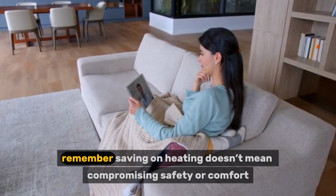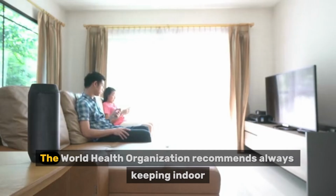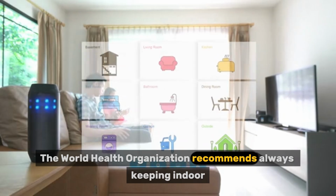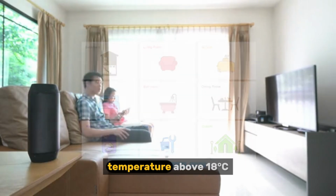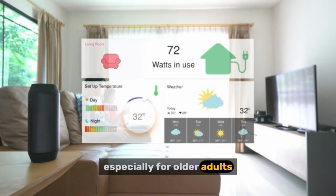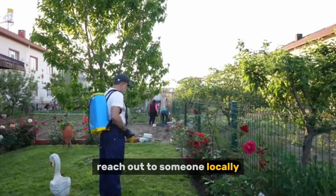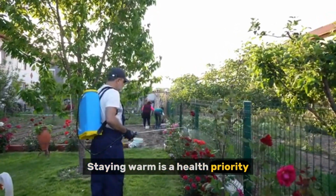Above all, remember, saving on heating doesn't mean compromising safety or comfort. The World Health Organization recommends always keeping indoor temperature above 18 degrees Celsius, especially for older adults. If ever you feel cold and worried, reach out to someone locally. Staying warm is a health priority.